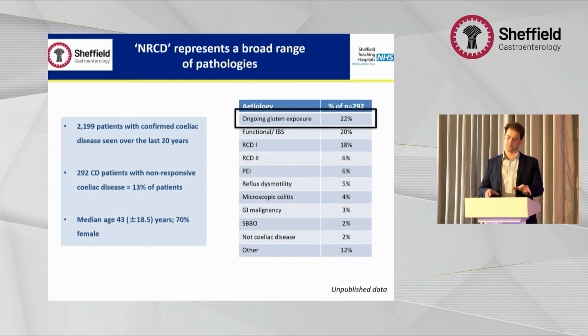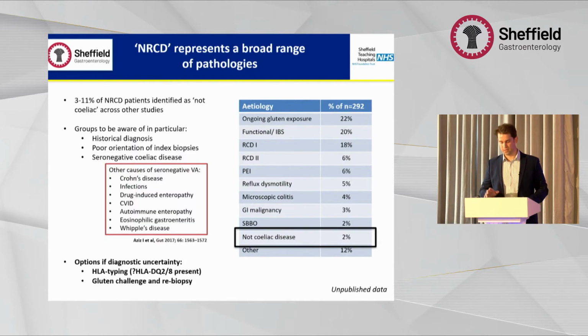And we noticed that around a fifth of patients have issues with ongoing gluten exposure. And I think that really highlights the difficulty for some in maintaining strict adherence to a gluten-free diet. A small but important population of patients didn't actually have celiac disease on further testing. And this has also been described in other studies in non-responsive celiac disease.